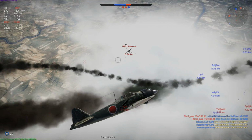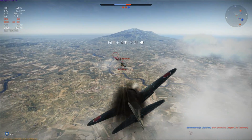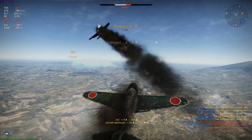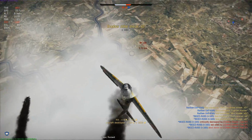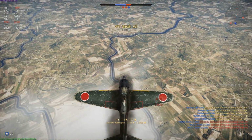Here we come around, and essentially as they overshoot into position and stall out simultaneously, we pick up our 6th kill, showing that just because you have the better performance in your engine does not mean that you are going to make life very difficult for those of us in slower aircraft.